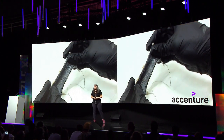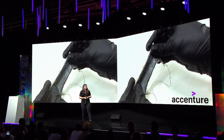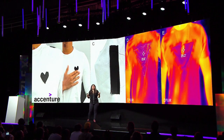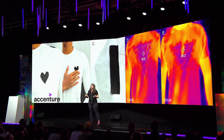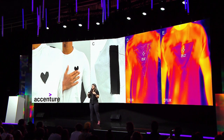So I want to start with where I'm going to show about 3 examples of our intern projects over the summer at Accenture Labs. And I'm going to start with this material here. This is an e-textile that is soft, it's flexible, it's stretchable, and it's conductive. And we can do a lot with this. We can essentially detect airflow, we can detect heat, we can detect stretch and bend, we can use it as a proximity sensor, we can do all sorts of fun things with it.